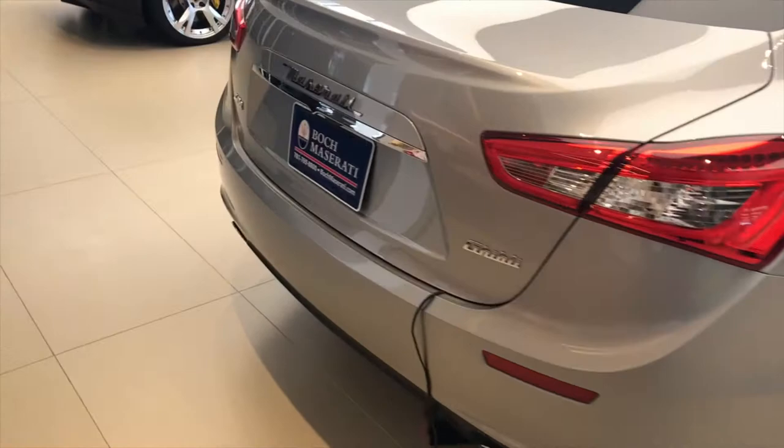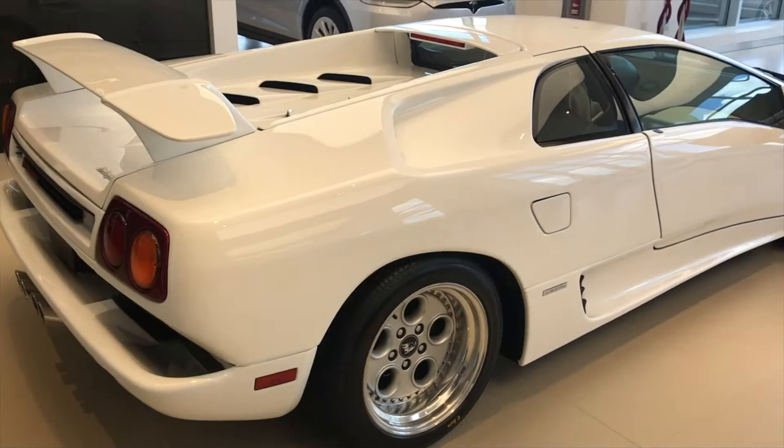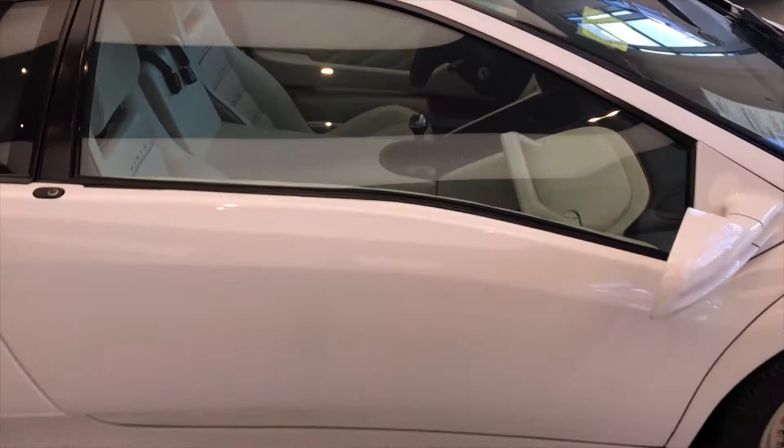Now we have something hiding over in the corner here. I'm not gonna show you guys what it is until we actually get there. So let me show you guys what exactly is hiding. It's not the Huracan, but it's something a little bigger. Diablo. Iconic Lamborghini. Very iconic. Look at the inside of this. This is crazy. So this is a legend.